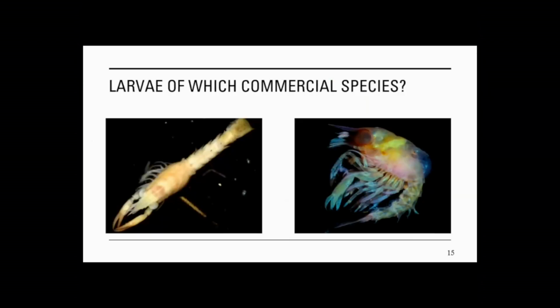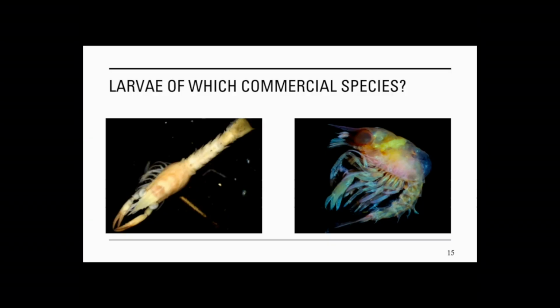And then this one, any ideas? You eat it. Yeah, it's a lobster. But there you can see the impact of humans. If you look at the tail on the left-hand image, you can see a blue thread. That's microplastic. That's a microfiber, probably from clothes, that wrapped around its tail. So this guy was about to settle with plastic wrapped around his tail.